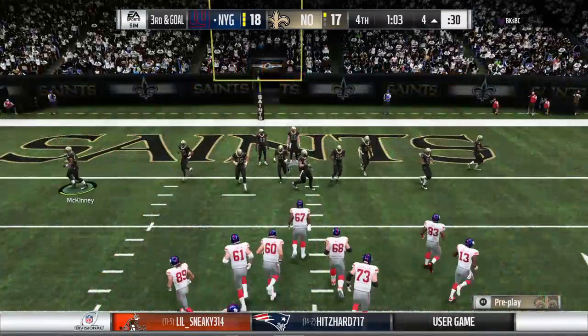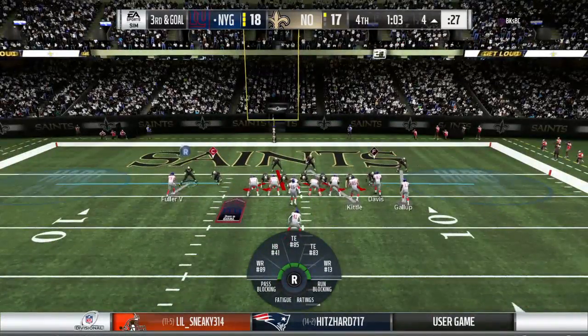The crowd here in the Dome making things difficult. 3rd and goal.